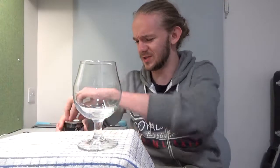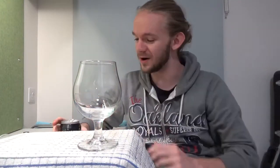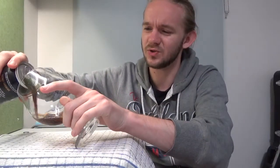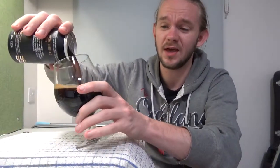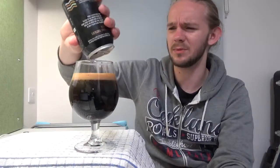So without further ado, let's get it out and we'll get on with the taste. As I say, looking forward to this one because so far at least, I felt that Steam Machine really excelled when it comes to dark beers. So looking forward to this. It had a 3.9 on Untappd when I checked earlier. There wasn't a rating on Rate Beer yet, probably just because this beer's only been out about 2 or 3 weeks by the time I'm filming this.